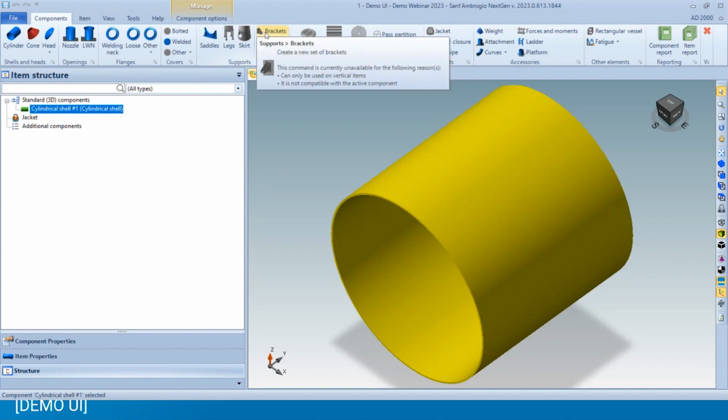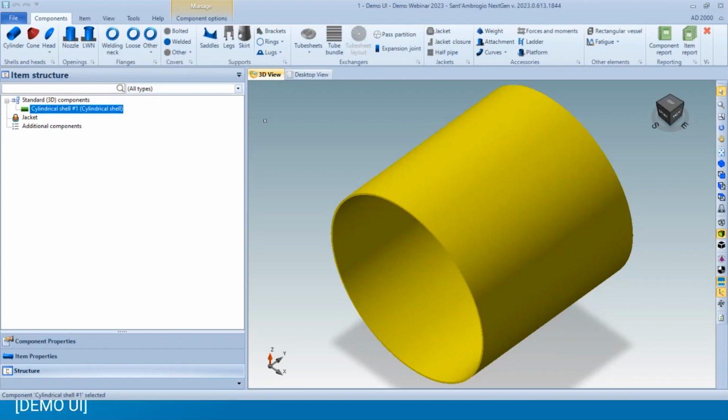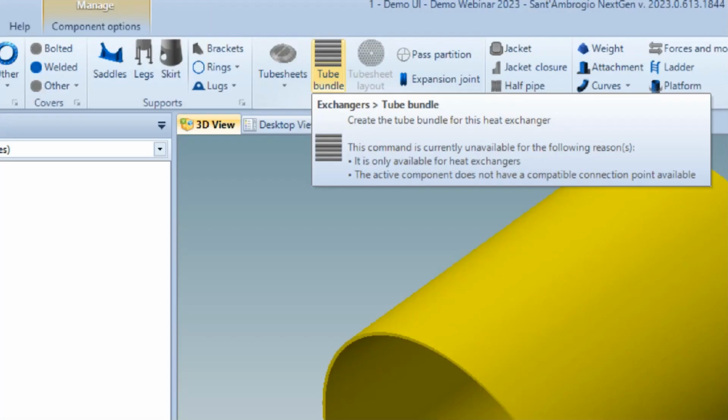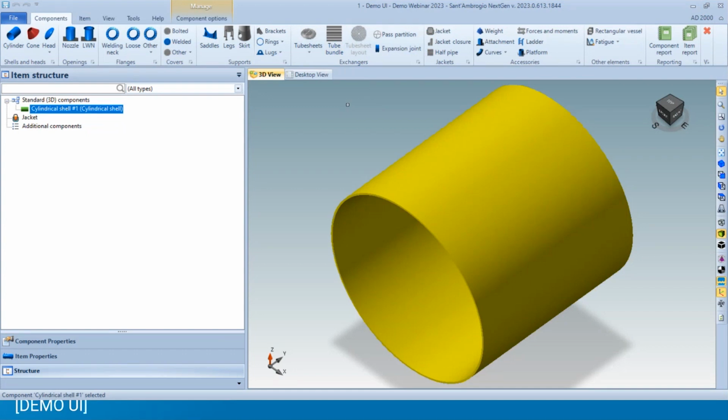For instance, this one, brackets. You can see, let me zoom in a bit, that command is unavailable because it can be only available for vertical items. So I need to make this item vertical. Or again, because this component is available only for heat exchangers. So we have more of a toolbox that explains why we can't do something, while previously we only had information about components and features that were actually available in that moment.